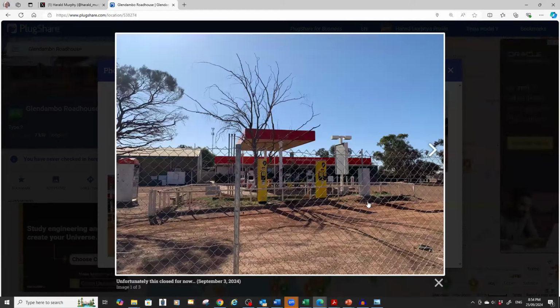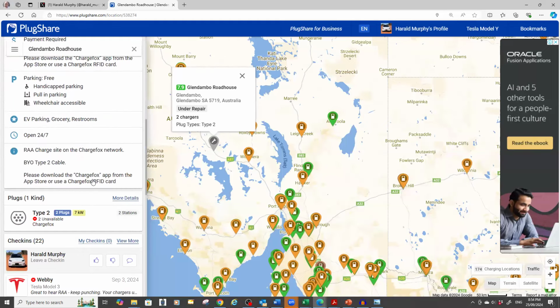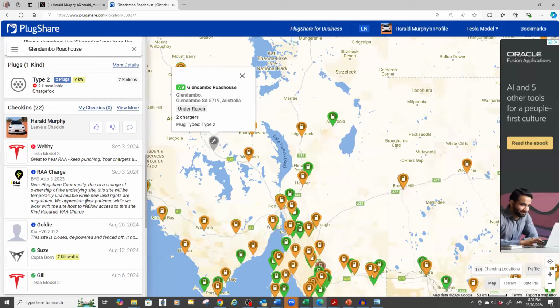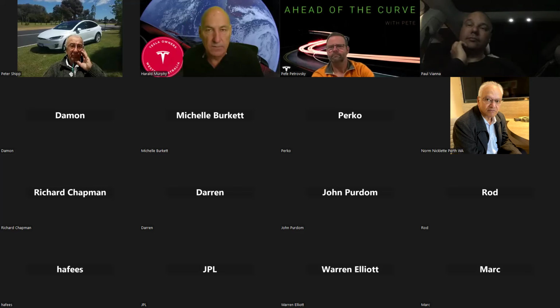So again, that's another part of the ugly part, which is, the government has co-funded charging infrastructure, which has now been held hostage. There's a message from the RAA that basically says they're temporarily unavailable while new land rights are negotiated, and we appreciate your patience. Well, that patience means rather than charging in a few hours, you've got to go to a caravan park and charge overnight.